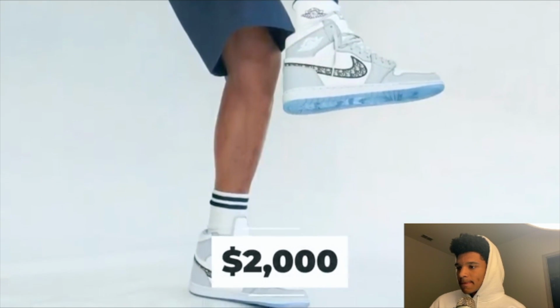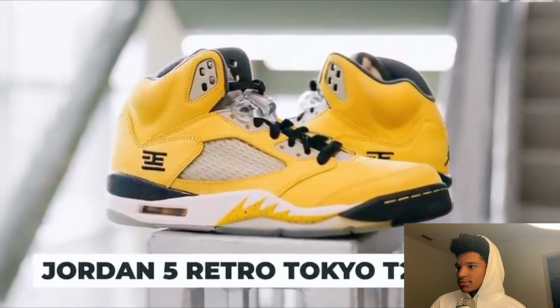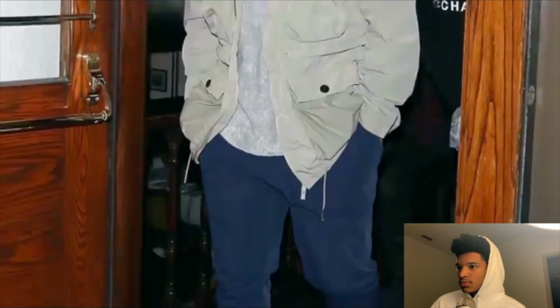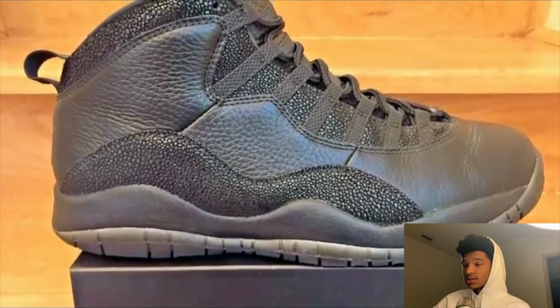But these $2,000 shoes aren't even the star of the show. He also has a pair of bright yellow Jordan 5 Retro Tokyo T23 kicks, which would sell for over $5,000 today. Drake also has an impressive collection of vintage Nike shoes honoring the late and great Kobe Bryant. In total, experts estimate his collection to be worth hundreds of thousands of dollars.